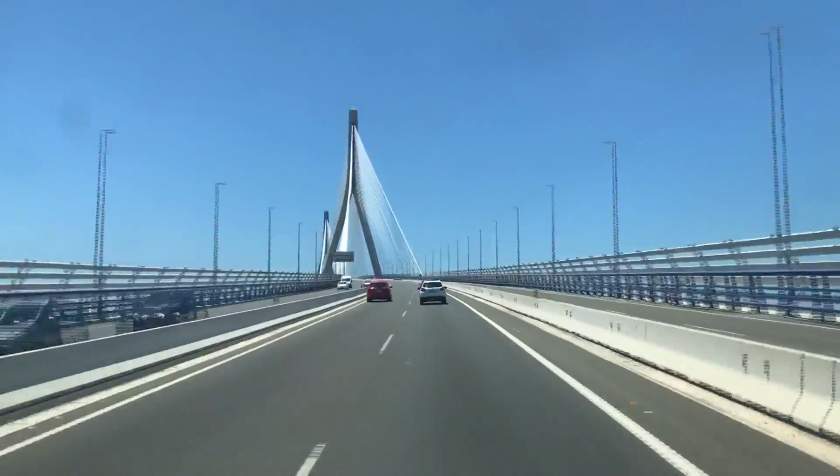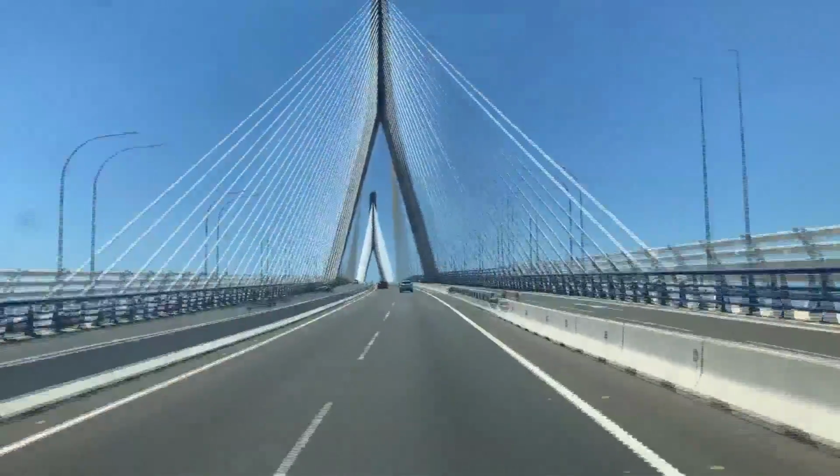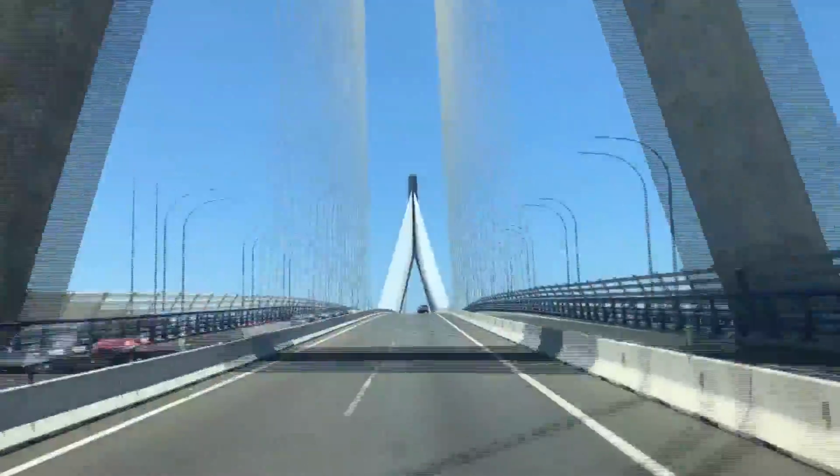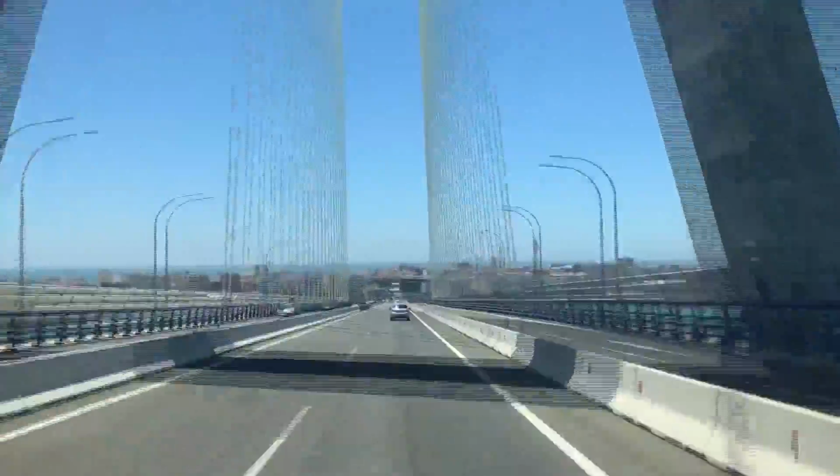After a quiet night's sleep, we drove to Cadiz over the suspension bridge, which was about 2 kilometers long. It's a pretty neat bridge, and we thought they designed it to look like sails from a distance.